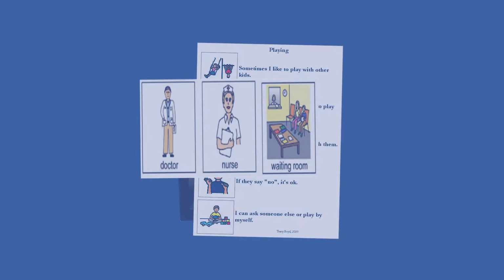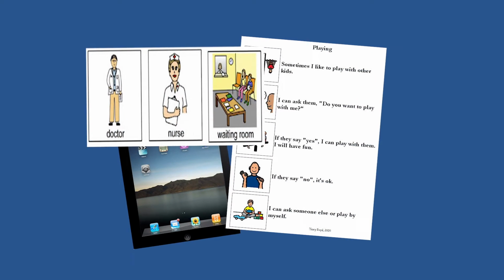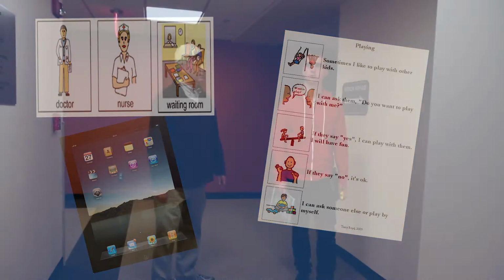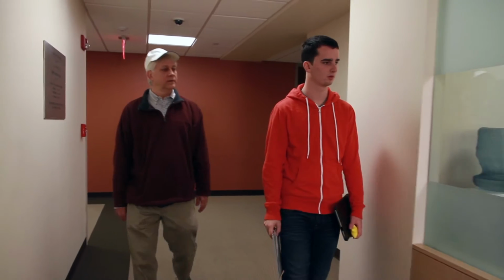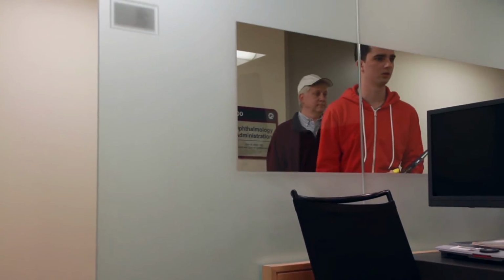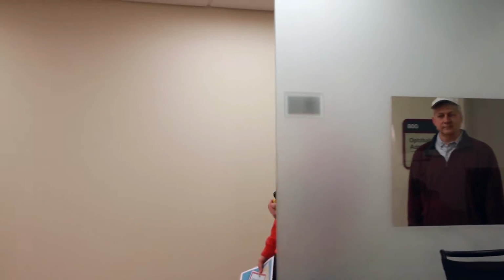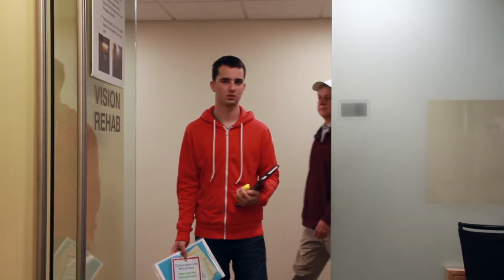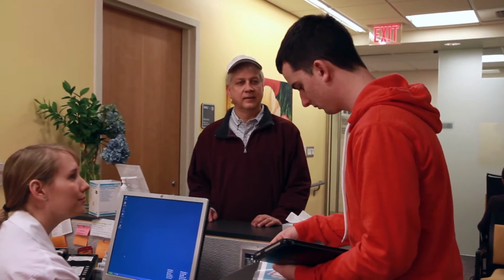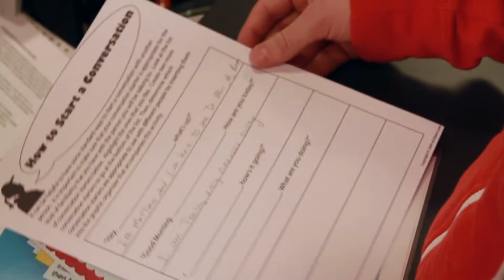Make sure to bring along any and all communication instruments, including PECs, social stories, reference cards, or other electronic devices. It's also important that the person accompanying the patient to the appointment is someone the patient trusts and can rely on for support. Especially if it's the first time visiting the office, the patient's anxiety level tends to be high, and having that person at their side can help ease their concerns.